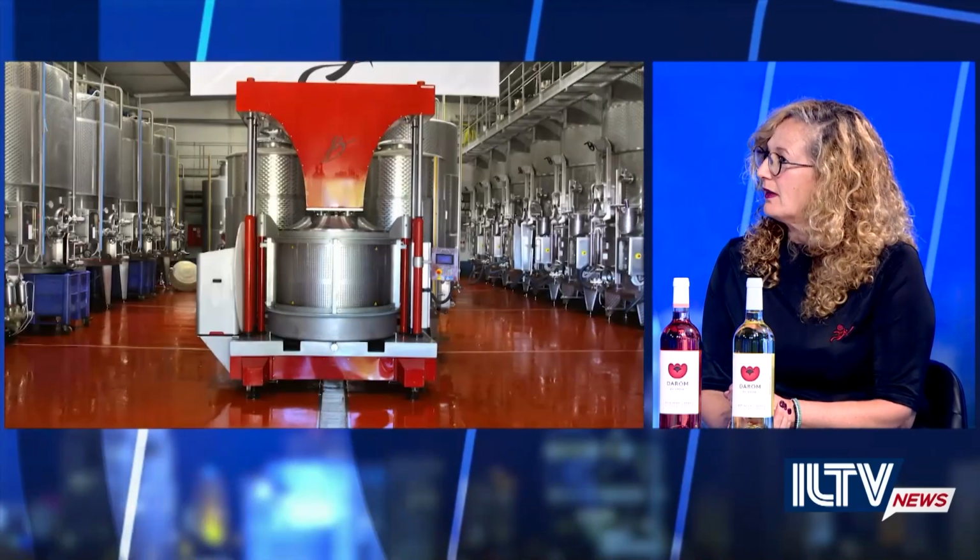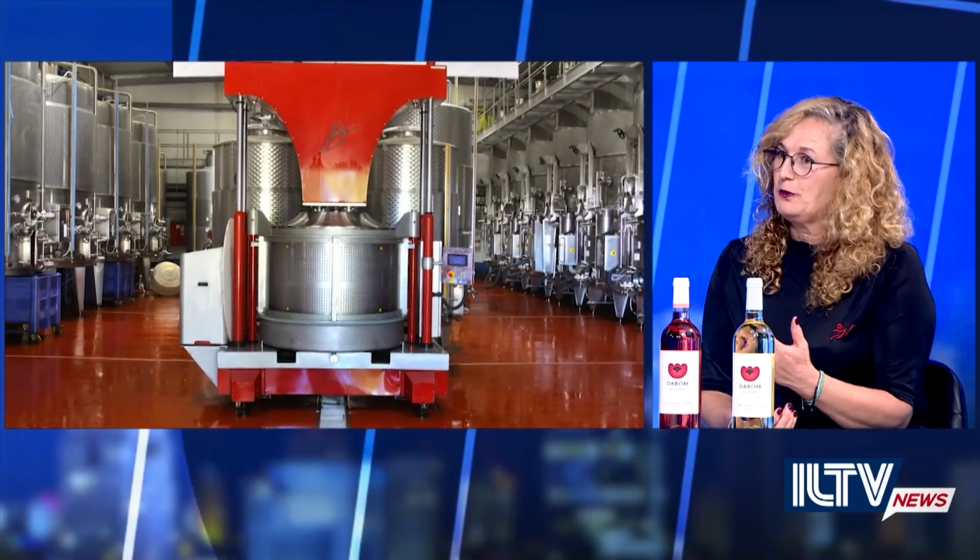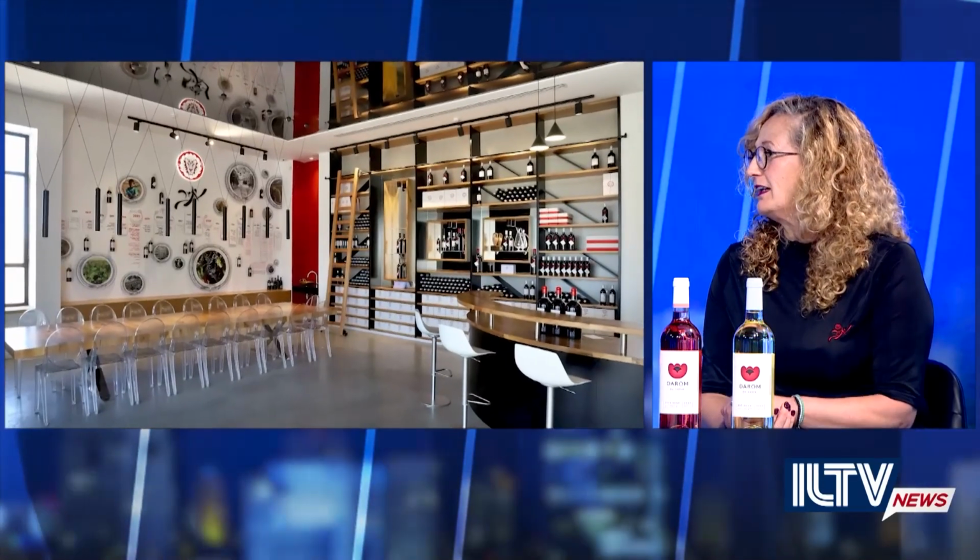Accessible in what way exactly? Accessible, I think, in two ways. The most important way is to actually distinguish Israeli wines from the rest of the world, because we are a warm country. So you use varieties that are suitable for a warm climate. And the second thing, it's also suitable a little bit in the pocket for people who are younger and are looking to buy something that's not going to be over expensive for them and definitely going to be worth the value.